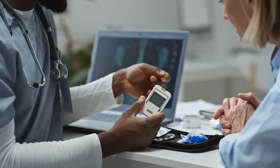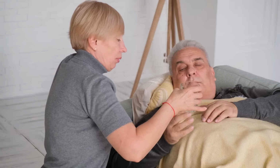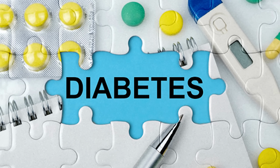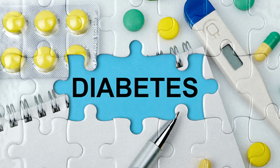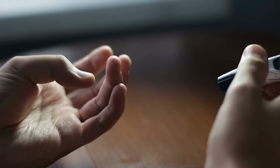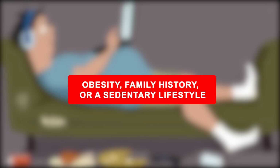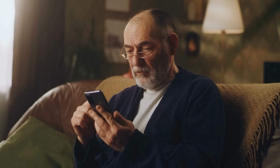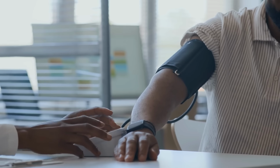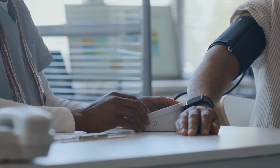In some cases, diabetes might even be the first noticeable symptom, especially when other signs of cancer are unclear or absent. Of course, not all cases of new-onset diabetes are tied to pancreatic cancer, but if someone suddenly develops diabetes without the usual risk factors like obesity, family history, or a sedentary lifestyle, especially if they're over 50, it's a good idea to get a thorough medical checkup to rule out any underlying conditions, including pancreatic cancer.